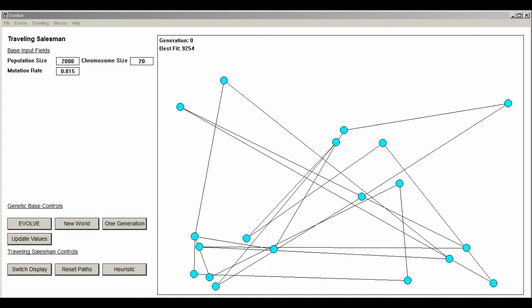This is a general-purpose platform for developing and testing genetic algorithms. It's written in C++ and is running on Windows. I welcome any kind soul that would translate this to JavaScript. There will be links to all the applications and source code at the end.